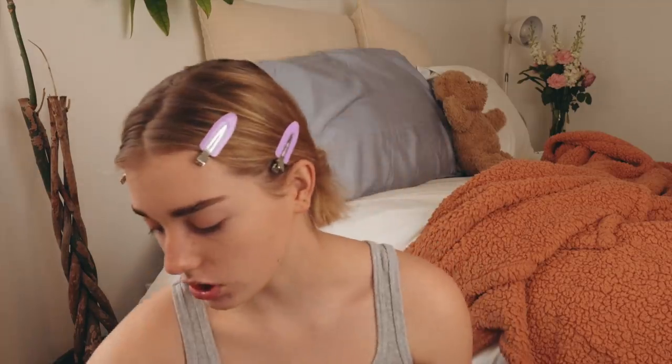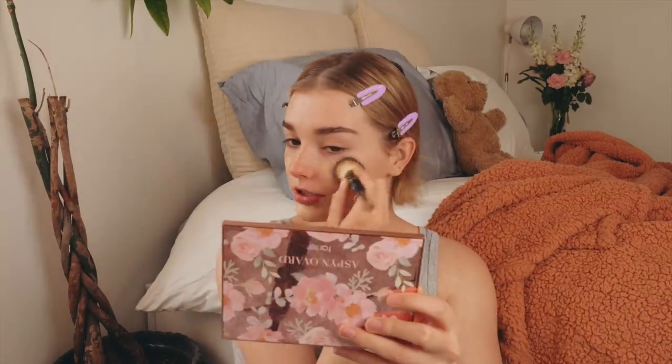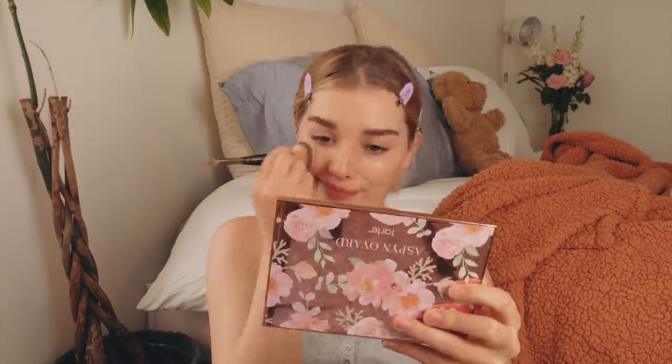Since I'm trying to just look different, I'm gonna use a full coverage. Is this full coverage? I don't know. I'm using an actual foundation. Usually I just use my Glossier skin tint, but today, since I'm trying something different, I wanted to do a full coverage look. I'm also doing a few things different than I did last time, because once I was done, I had some things I wanted to change, but I couldn't because my eyes were literally gonna fall out.